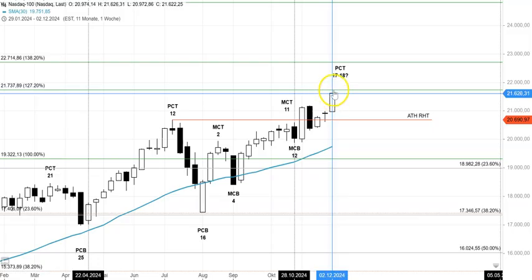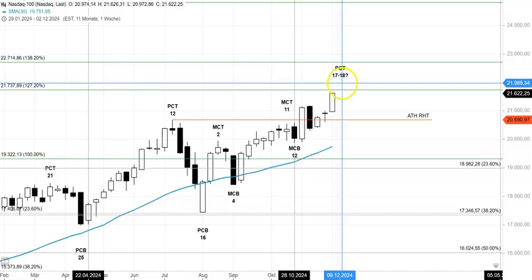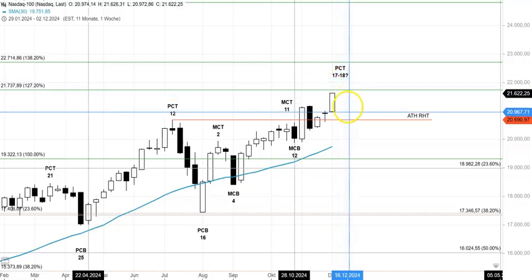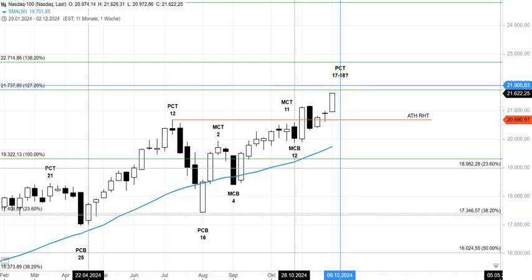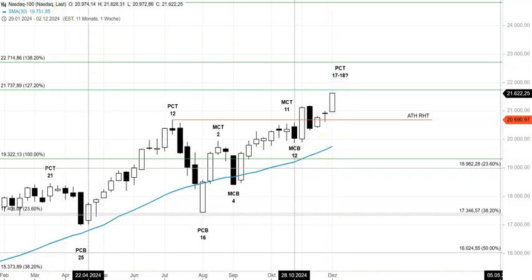Last week was week 17, and on Monday, week 18 starts, which means I assume here a topping of the primary cycle, which can run, or they like to do a correction as a minimum to touch or somewhere near the 30 weekly moving average.